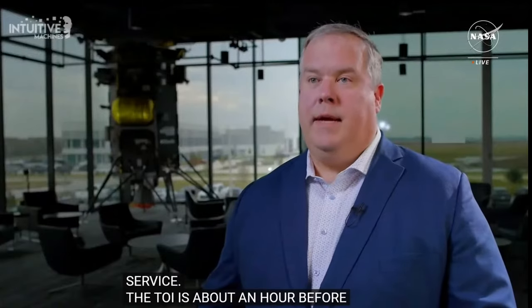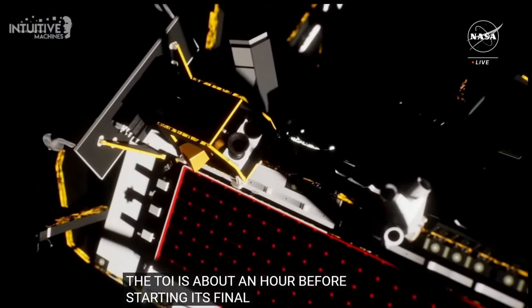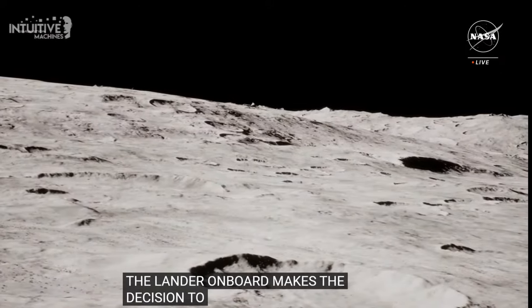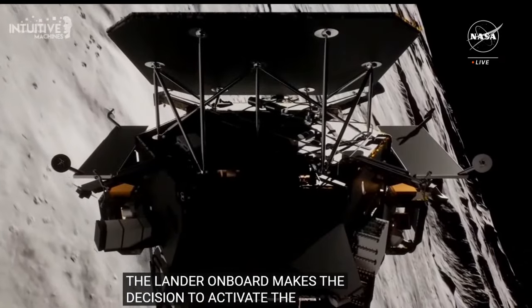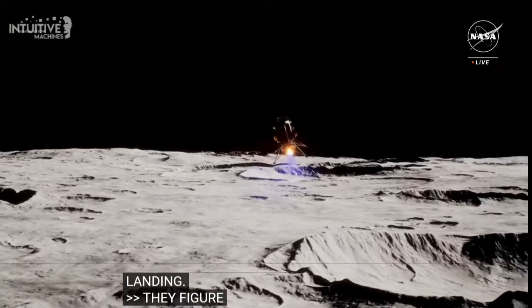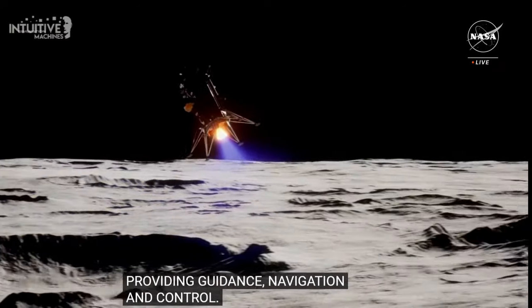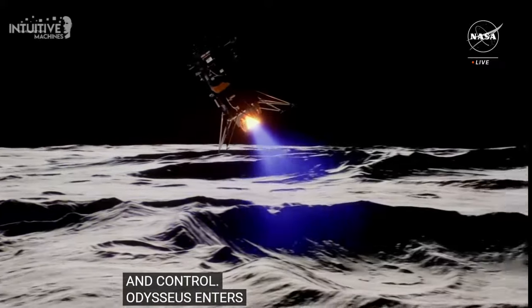The guidance system on board makes the decision to activate the main engine at very close to full power. Cameras and lasers are feeding information to the lander's navigation algorithms, which provide guidance, navigation, and control. With a safe site identified, Odysseus enters a 3 meter per second descent, then down to 1 meter per second for the last 10 meters to the lunar surface.